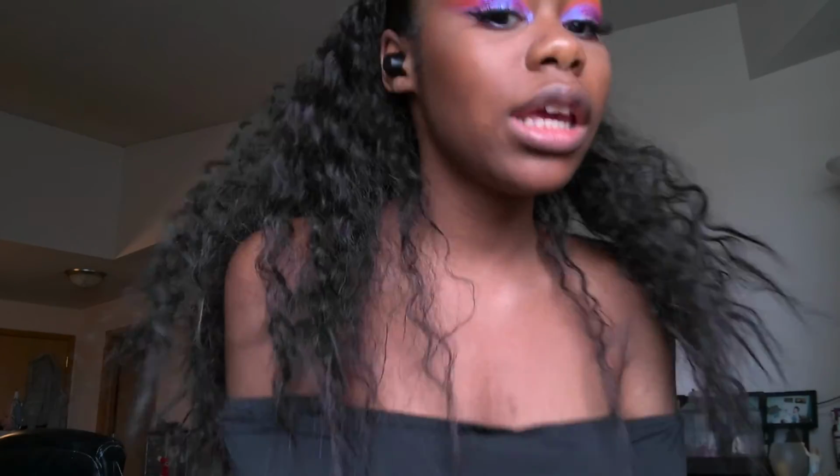Alrighty, this is the final look. Sorry if I sound a tad bit like the Crypt Keeper. I'm probably dehydrated. But that's it. This is the pony. It's the eyeshadow. Real pretty.